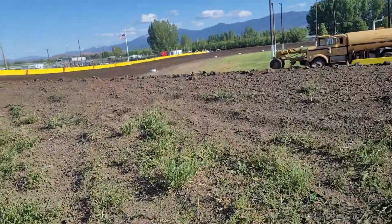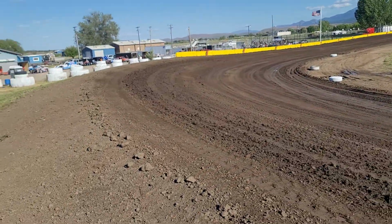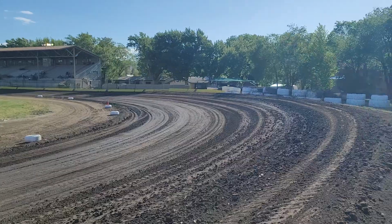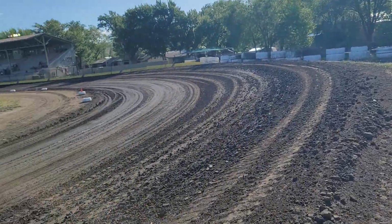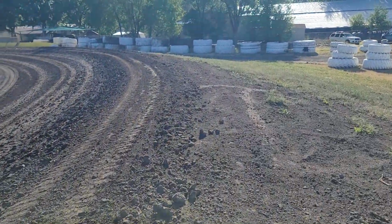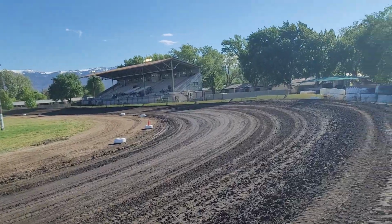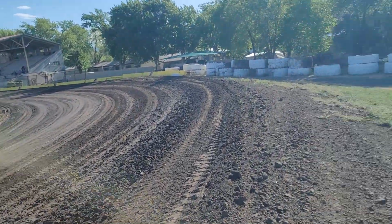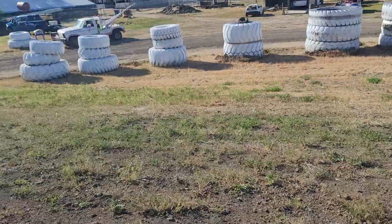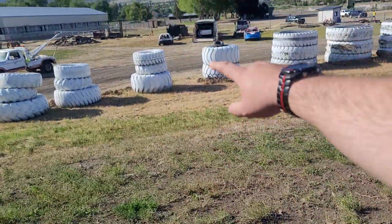Up on the back side of 3 and 4. See a little bit of the crowd starting to come in. Kind of have a little bit of an edge you can walk on up here on the top of the berm. But if you come off, you can go flying. I want to say maybe 8 to 10 feet below from where the tires are there, to where I'm at.